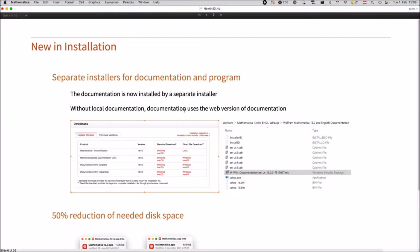And one important pitfall that you should be aware of is if you download the bundle installer and then run the normal setup to install Mathematica, there is now an additional installer which installs the documentation. That means when you're done with the regular installation of the program, you have to manually launch the documentation installer in order to get the documentation installed on your machine.